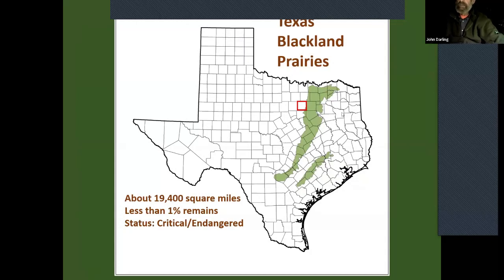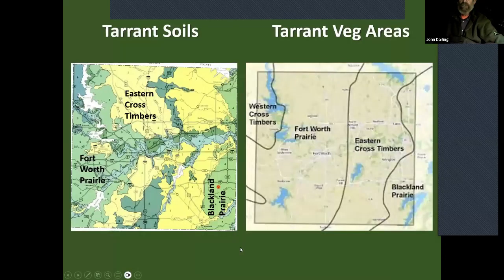And what fascinates me is this slide. There's Tarrant County in orange. That little dab of green is our Blackland Prairie. And I was thinking about how much we have, or how much is left. 1% of our original 19,400 square miles are still with us. Well, I tried to think what that was. Arlington is about 100 square miles, so that's about 2 Arlingtons out of the original 194 Arlingtons. We have 2. There. That's my attempt at making it reasonably understandable.